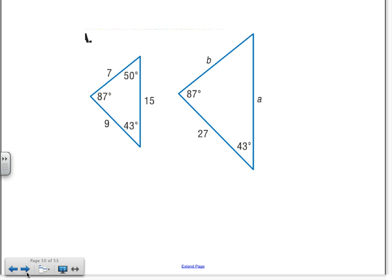Interestingly enough, what do you think that one has to be? 50. Has to be, right? Because if you have two angles that are exactly the same already, then the third one has to be the same as well, by law. Okay? So this is 50 degrees. So all corresponding angles are the same. What can you say about these two triangles?